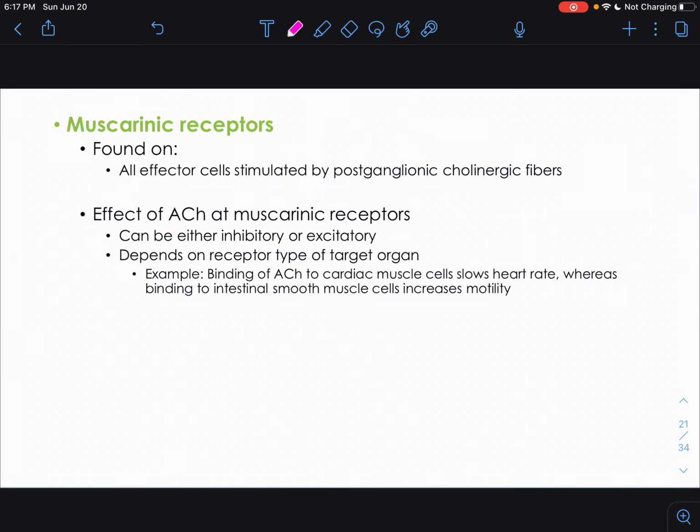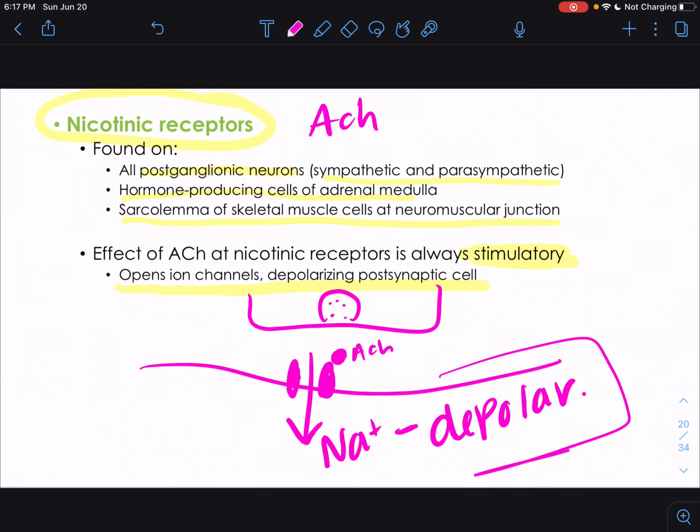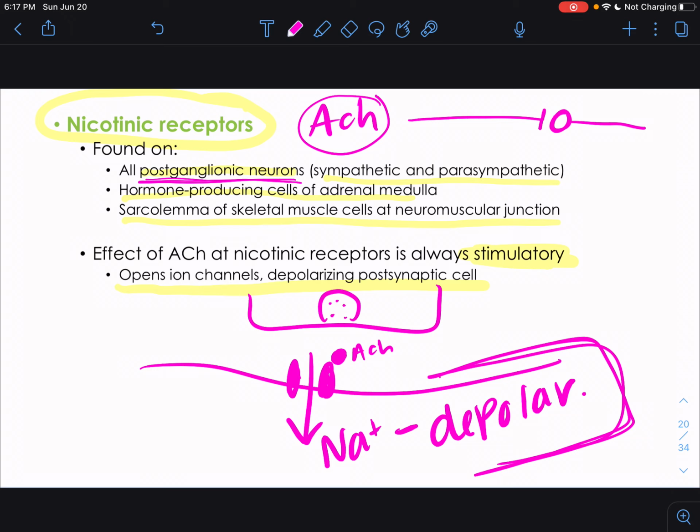Okay? So this, like I said, for this example, we talked about the neuromuscular junction, but this is also on other neurons. So the postganglionic neurons, right? We're going to see the preganglionic neurons release acetylcholine. Then the postganglionic neurons, obviously, are going to have receptors for acetylcholine, so that the acetylcholine being released from this preganglionic neuron can activate this postganglionic neuron. Okay, so this happens in the neuromuscular junction, the motor end plate, but also within other neurons as well.